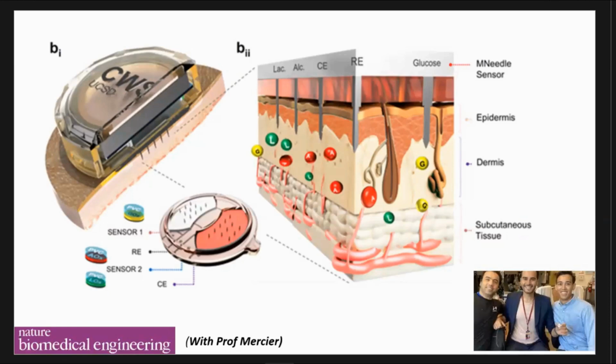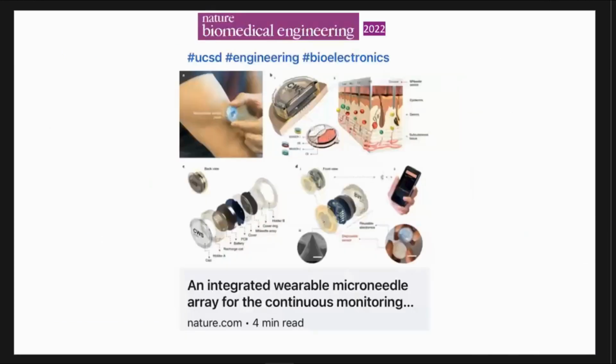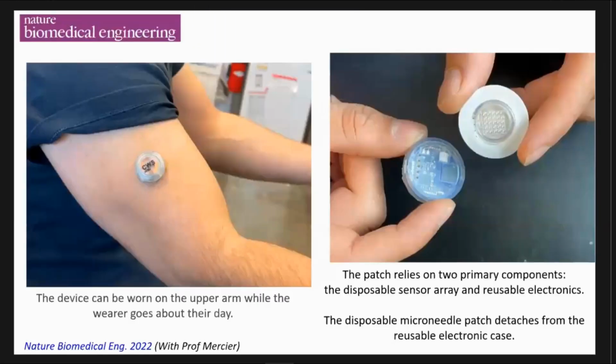And this electronic is reusable. You can see the parts. Again, this looks like a pen, but you have wireless electronics, which is reusable. Only the microneedle is disposable after 3 days. So we use the microneedle for 3 days, with the electronic interface, the battery, all wireless communication. So you see the two parts. This is the electronics with the energy here, and this is the single-use disposable sensor array.